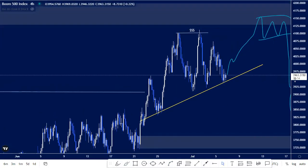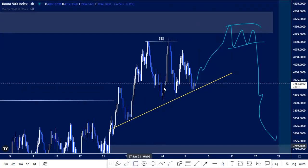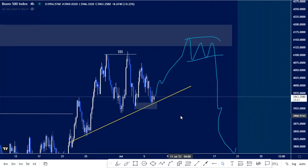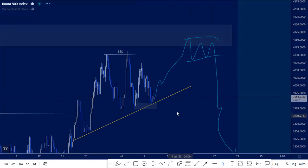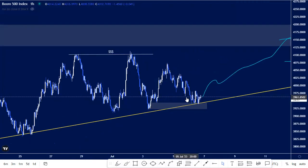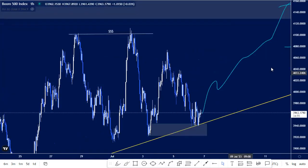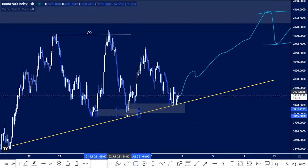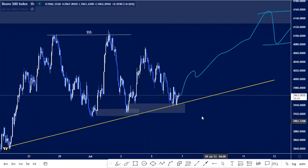We are simply targeting the market to push all the way to the upside. We have a demand that is supporting that. And also, what else do we have? Let's go to 1 hour. We have a demand zone, we have a trend line. You can also see to the left here, this demand. We tapped into this demand, we went up. We tapped into this other demand and we are now going up.